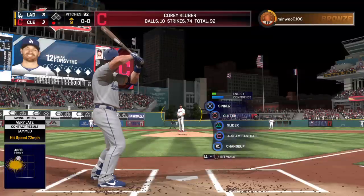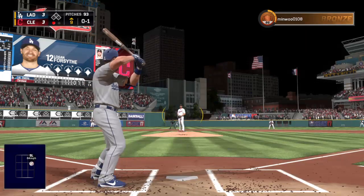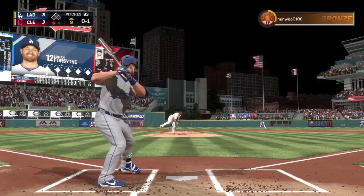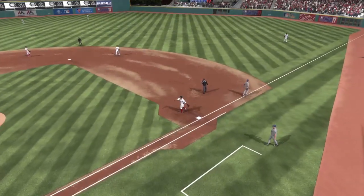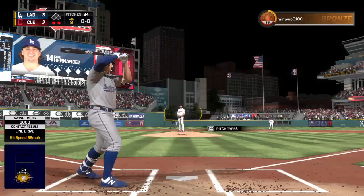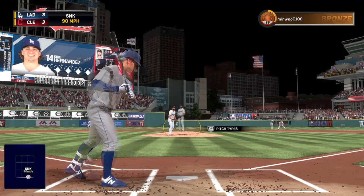At the plate, Logan Forsythe. He's got a hit in 3 at-bats to this point. Went about halfway there, but it's a called strike regardless. Swing and a liner. Throw gets him, 2 down. Now at the plate, Kike Hernandez. He's working on a 1 for 3 thus far. In there, no balls and a strike.